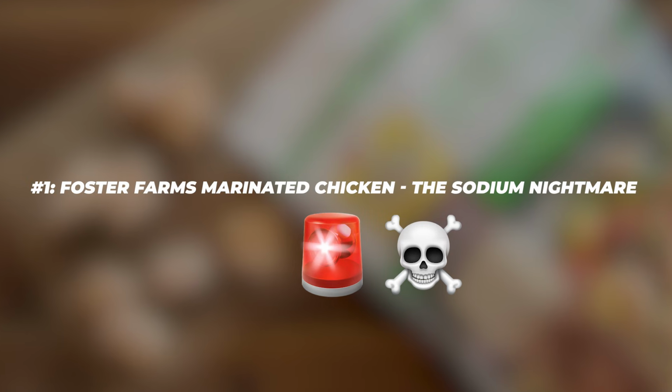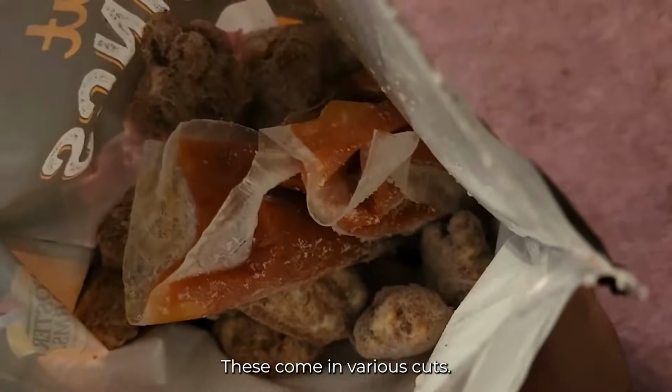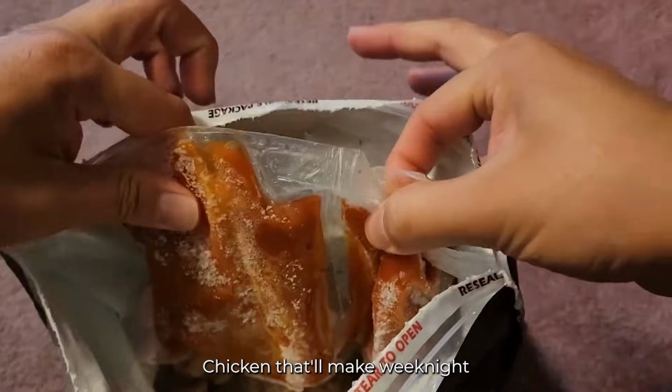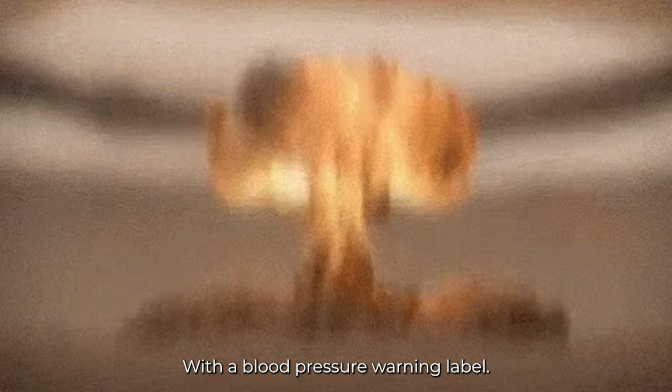Number 1. Foster Farms Marinated Chicken, the Sodium Nightmare. And here's the worst offender on our entire list. Foster Farms marinated chicken products. These come in various cuts and flavors, all promising juicy, flavorful chicken that'll make weeknight dinners easy. What you actually get is a sodium bomb that should come with a blood pressure warning label.